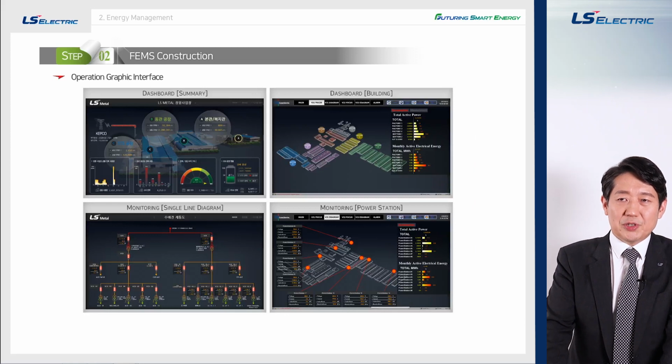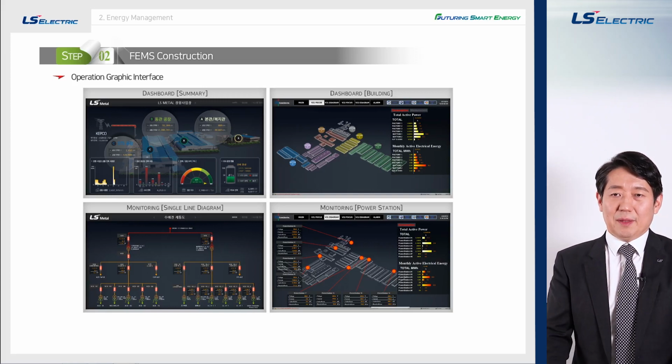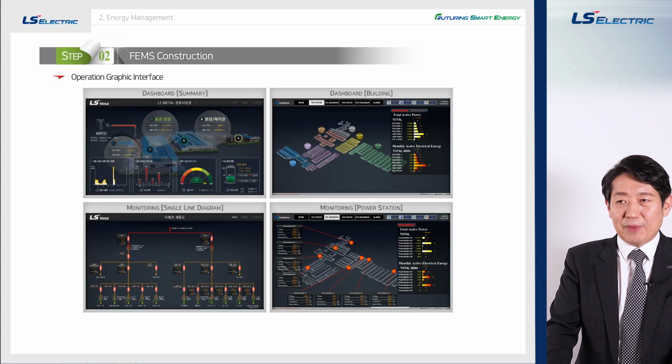This screen is built in the form of a basic dashboard, and operators and managers can visually see the current energy operation status. In particular, it provides screens for energy use, area, and power system management. It can be customized according to the customer's needs.